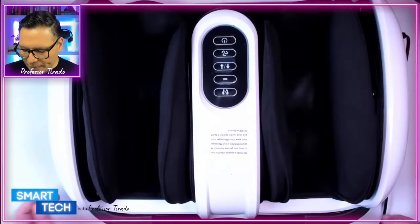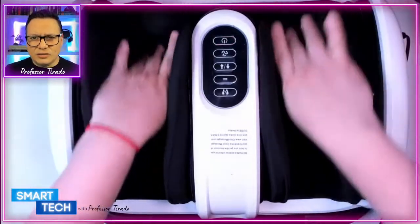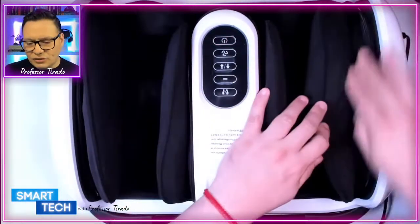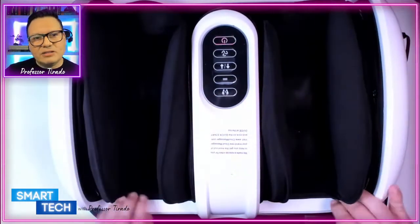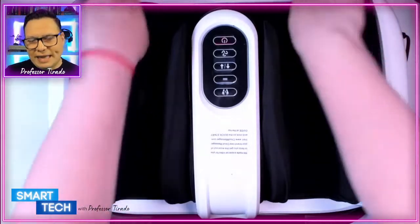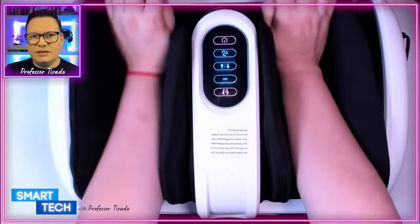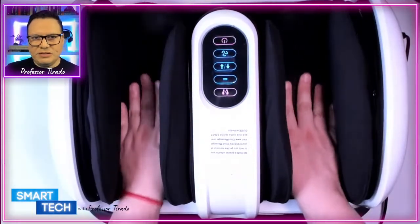Now, this one I'm talking about is by Cloud Massage. Now, this Cloud Massage is a Shiatsu foot massage machine. And what I like about this one is the fact that it has versatility, not only in massaging your feet, but also massaging your calves in case you needed any kind of circulation in your calves. The one thing to note is that if you have like over 12-inch feet, your feet may wind up dangling, so you just have to be mindful of that.